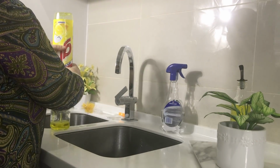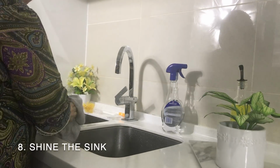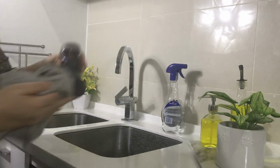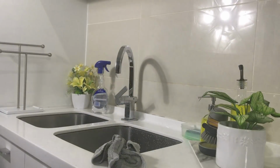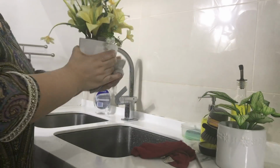And now that the sink is empty, it's time to shine it. I start with refilling my dish soap and cleaning out my sponge and bottle brush. If you want to see under my sink organization, you can click on the card above. Now I'm using a red cloth again to wipe everything down, including the countertops, my towel stand, and my little vase of flowers.